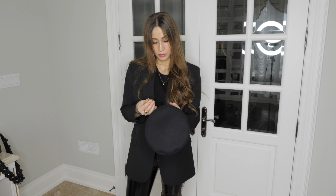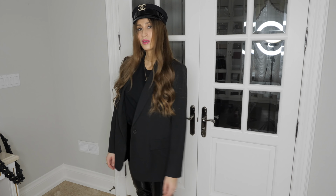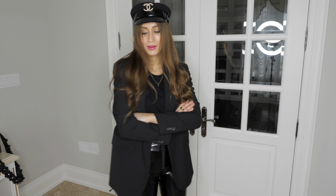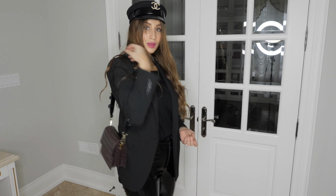So this Chanel brooch, you guys have no idea how much I have worn. And the thing that I love about it the most is its versatility. You can pin it on a shirt, on a blazer, on a coat. You can pin it on a hat. You can pin it on a pair of trousers. There are so many different ways that you can use a brooch like this.